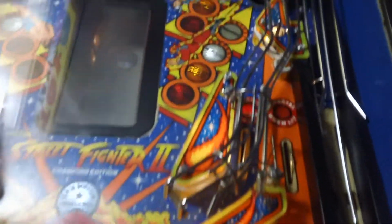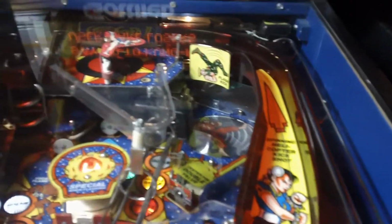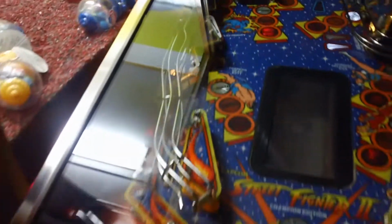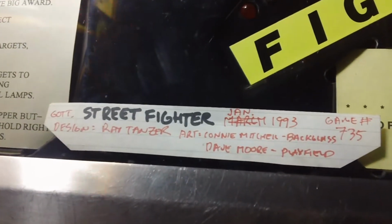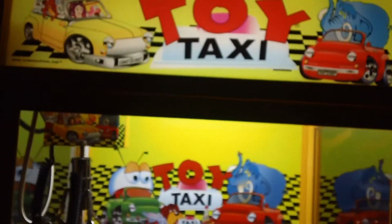I mean, really, I never even heard of Gottlieb putting this out as a pinball game. So I'm definitely gonna have to play some of this and let you guys know what's up with this. And this actually did come out in January of 1993, which is actually pretty cool. Of course, you got a claw machine here, Toy Taxi.